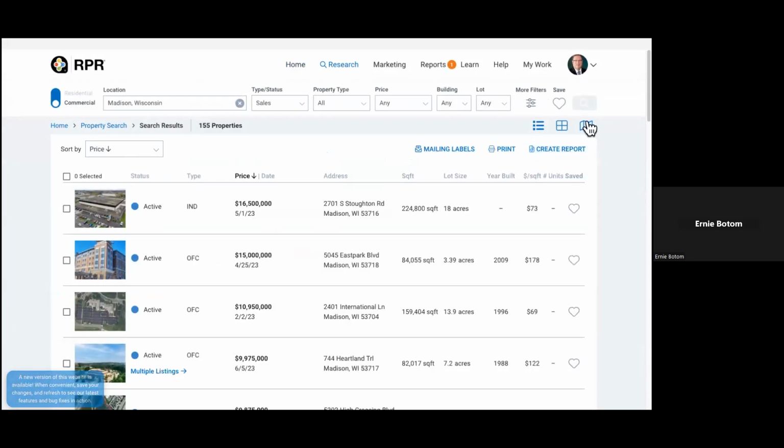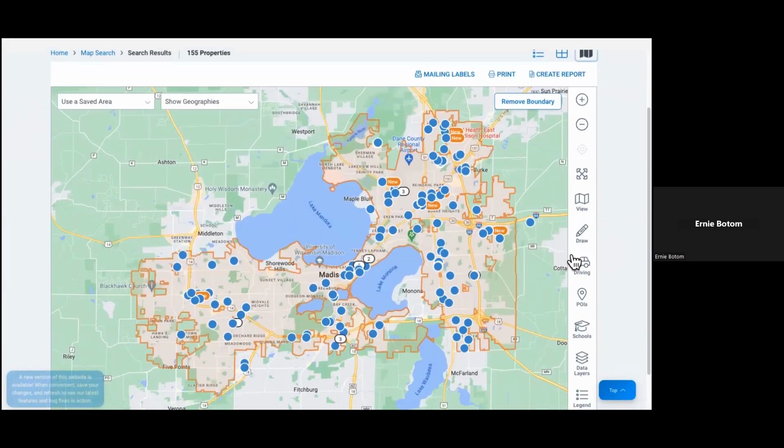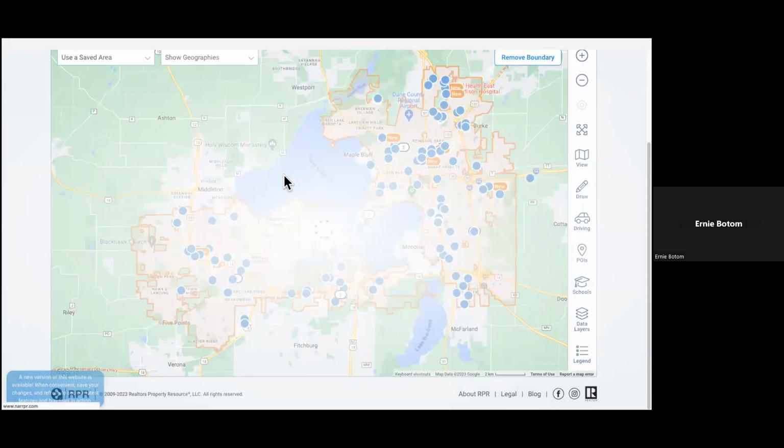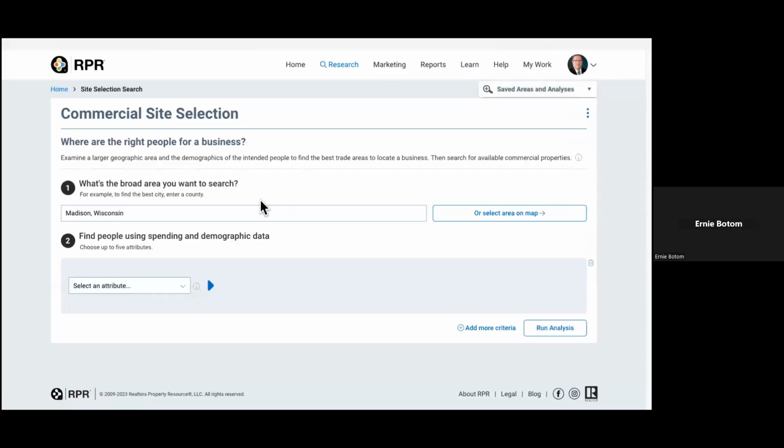And we're going to go to the map view. And just like we did earlier, I don't know if you remember, but when we click into this area, one of the options is to conduct a site selection. And that's what we're going to do. We're going to use all that great data in RPR to help us determine the best place for a business that we're working with. So you can see we start out with the search area, and then we can use some spending and demographic data, again, to kind of narrow down the location.